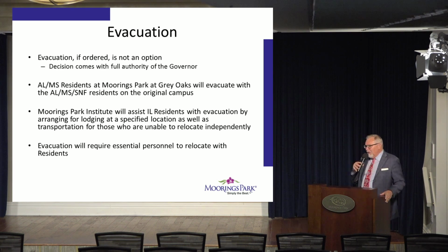So we talked about sheltering. Now let me talk momentarily about evacuation. As you can see on this particular slide, evacuation, if it is ordered, it's not an option. The state and local officials, particularly first responders, will not jeopardize their own safety for others if we are told we must evacuate. So they're not going to respond to a local area that has been told to evacuate.